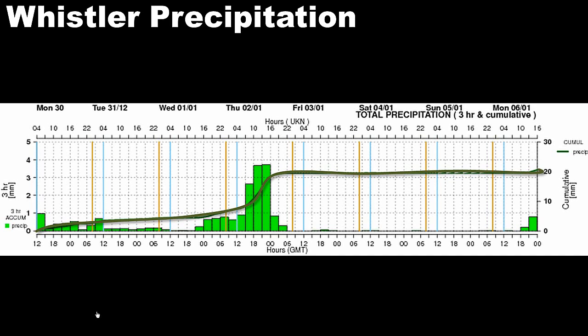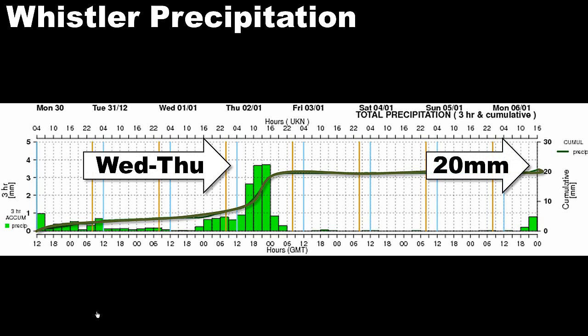The Wednesday-Thursday storm is expected to produce about 20 millimeters liquid water equivalent. Given the freezing level and the source of the moisture, that may translate into about 20 centimeters of fairly dense snow. Skiers know that heavy snow is always good for building the base.